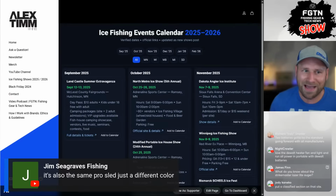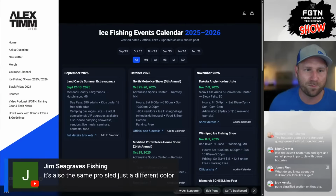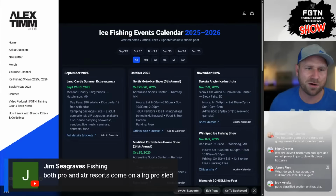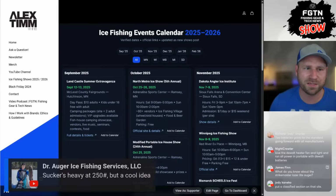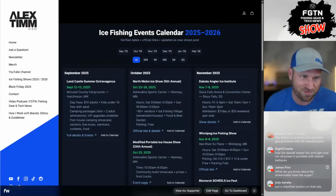But why does the lodge say that it's not? And why does the logo on it not say that it's a Pro Sled? I guess that's the question that I have. Let me know. Both Pro and XTR resorts. Maybe it's just the resorts that come with the Pro Sled. Could be. Well, thanks. Sucker's heavy, 250 pounds. Yes, 250 pounds.